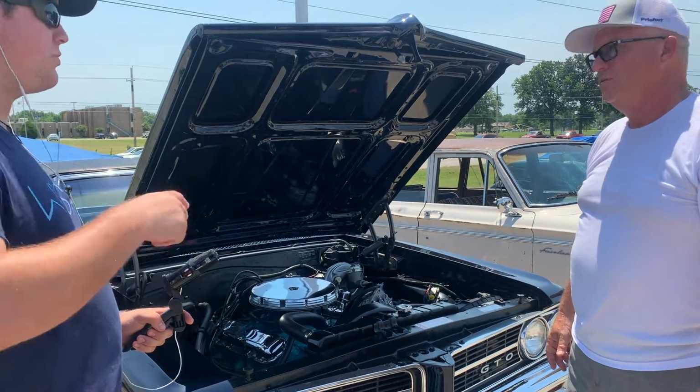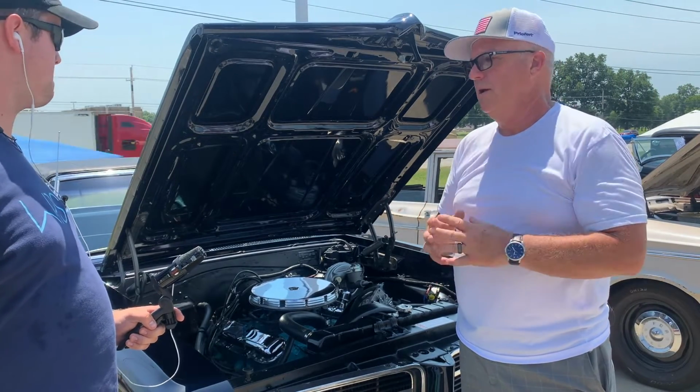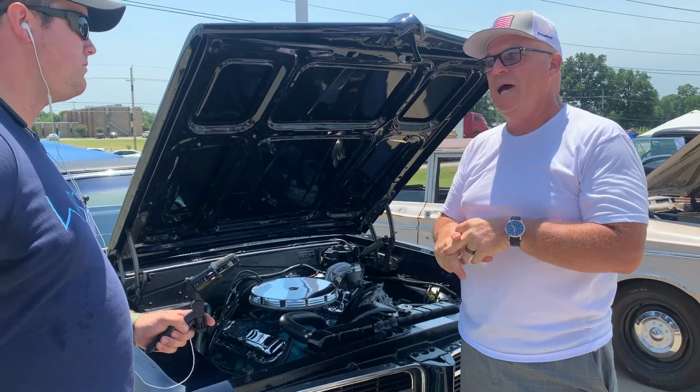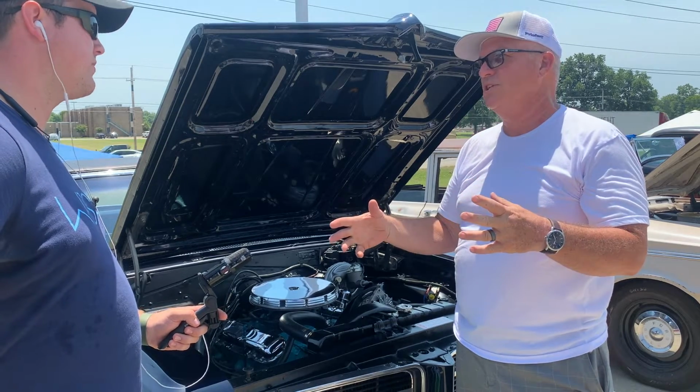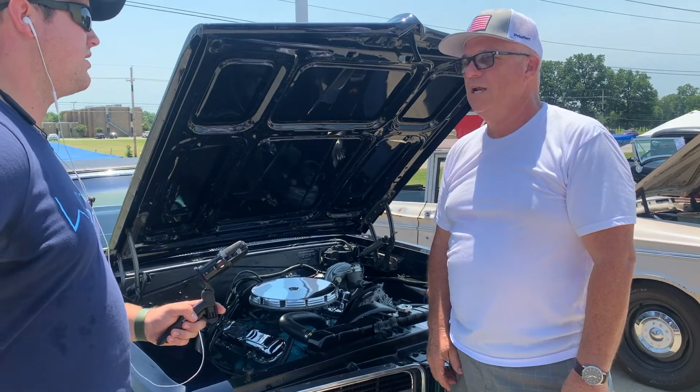So did you restore it? No, I did not restore it. A man in Seattle restored it, but we bought it from him. It was kind of my retirement present to myself, to have the car. How long have you owned it? A little over a year.